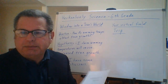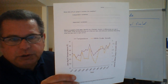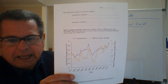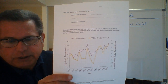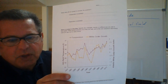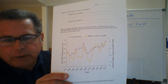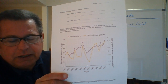I think it gets a little bit better on this next page because you've got a graph. And so you've got the independent variable, which would be the temperature. The dependent variable would be the growth of the tree rings. And so when you look at this graph, it becomes a little bit more clear, because you can see that it seems to go along pretty well with when there are higher temperatures, there is more tree growth.